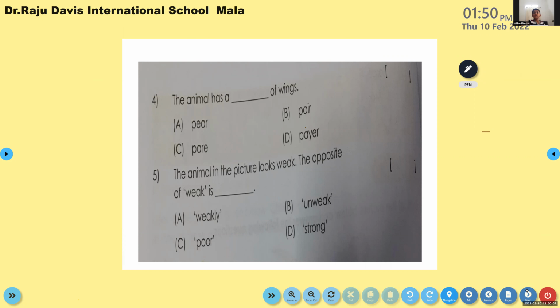Option A, P-E-A-R. Sorry, my dear, that is the name of a fruit. This word P-E-A-R, pear, is actually the name of a fruit. Try to choose another option. Read all the spellings. I have told all of you many times to read lots of books, right? If you read books, you will come across such words.